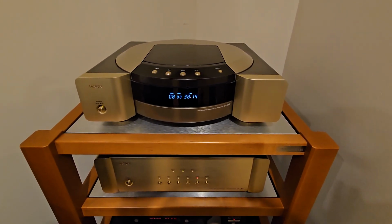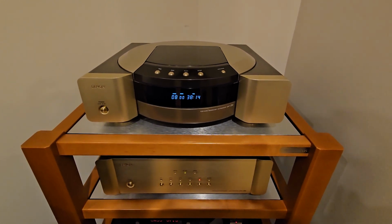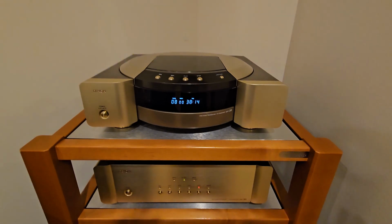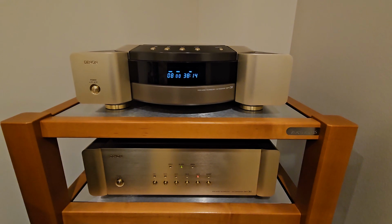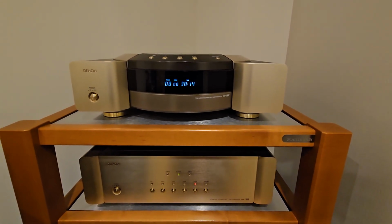And I remember these being on the cover of Stereophile. I actually bought the back issue on eBay. But I remember that issue of Stereophile when I was a kid in the 1990s. And I just can't believe that I have it now.